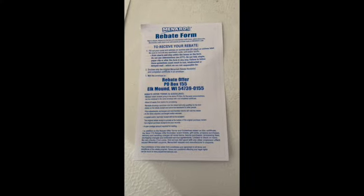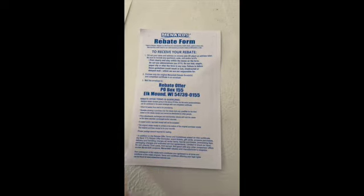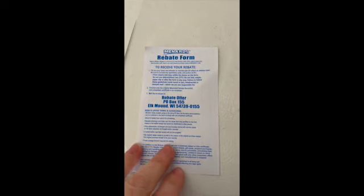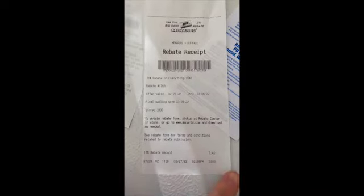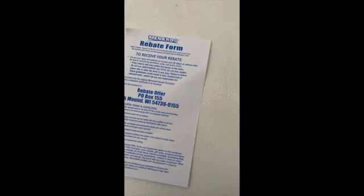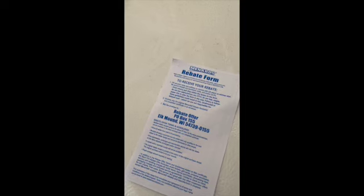If you don't know too much about Menards, they have a rebate. They used to have all of these different numbers associated with your receipt, and then you'd have to go find the rebate form. Now they just have a general rebate form. So the 11% off comes at the bottom of your bill. You get this receipt, so it looks like I'll get $7.42 back. I just fill out the form, send in the rebate form, and then I'll get my $7.42 back.